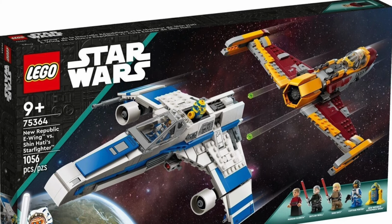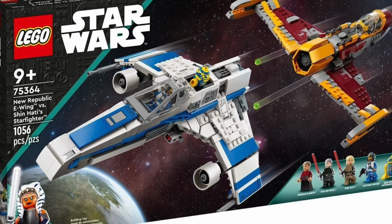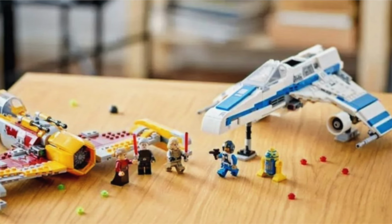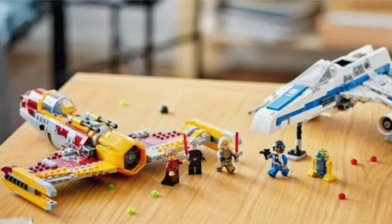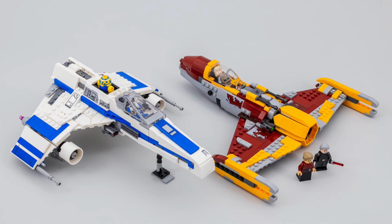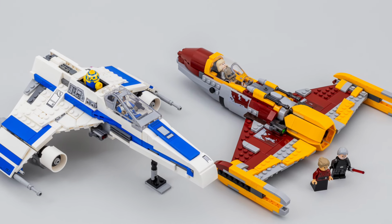Now we have the New Republic E-Wing v Shin Hati Starfighter. This one was released in September of 2023 for $110. Probably one of the better LEGO sets on this list. It comes with a really nice minifigure lineup including Shin Hati and Baylan Skoll, and the Republic E-Wing and Shin Hati Starfighter are also really nice builds.